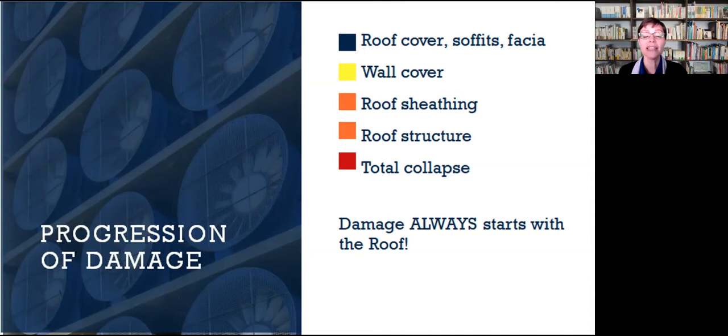One of the things that IBHS has shown with all of their research is this is the progression of damage. At the top is roof cover, the soffits, which are the eaves where they overhang, that little part there. That's the edge of your roof. And the fascia, which is the side piece when your roof comes down. That is what's damaged first. Next is the wall covering, and then the roof sheathing. So your roof covering, your shingles or your metal panels, is going to come off before your sheathing. Once those things are off, then your sheathing becomes vulnerable. Then the roof structure, and then total collapse. So notice, there's a lot of roof in there.